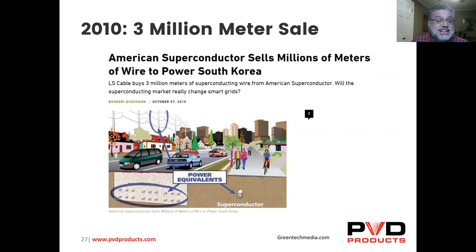It's hard to find out exactly what happened with this contract. It appears to have died based on media reports of projects which were going to be using this wire. Those projects were canceled. So what this says is that whatever happened, this is evidence of insufficient market pull for this technology. Although it could do it, the market didn't seem to be ready for it.